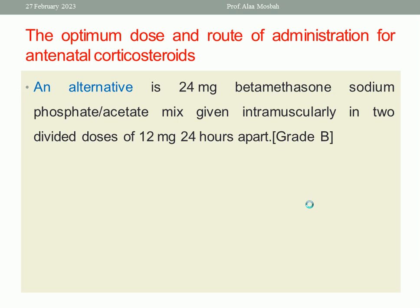So dexamethasone has two regimens, both of them 24 milligram, but one of them is divided into two doses and given intramuscular 24 hours apart. And the other one is divided into four doses, each one 6 milligram every 12 hours. But betamethasone is given in one regimen, 12 milligram intramuscular, then after 24 hours, another 12 milligram intramuscular. This is as regards the optimum dose and route of administration.